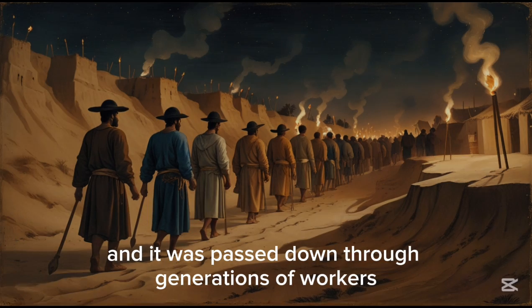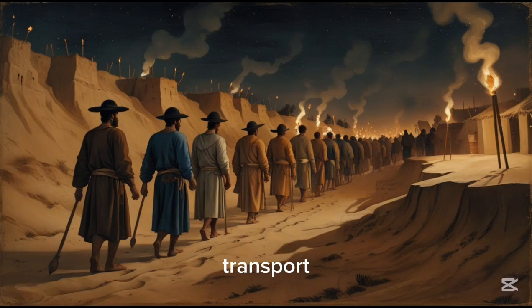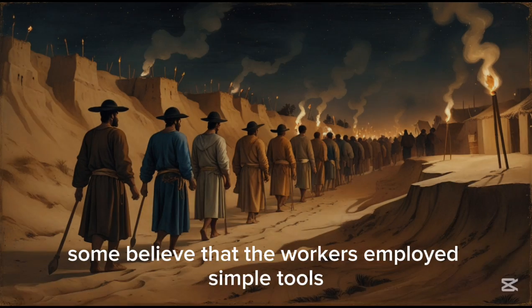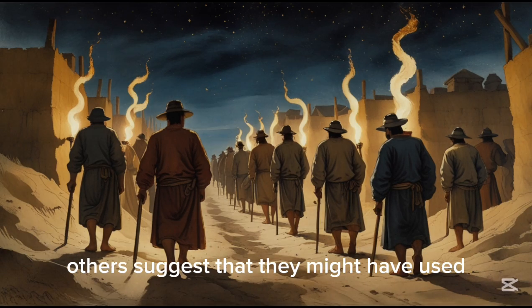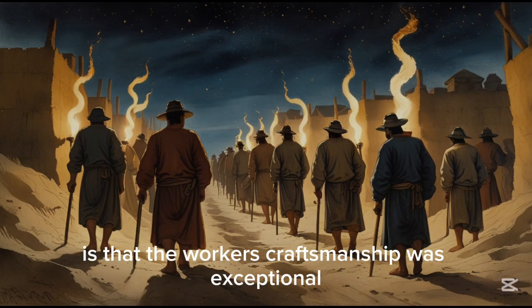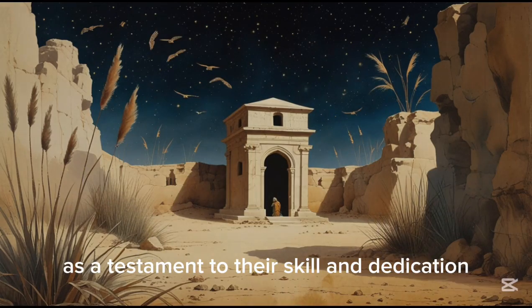through generations of workers. Historians still argue about how the workers were able to achieve such precision in their work. The methods they used to cut, transport, and position such heavy stones are still a mystery in many ways. Some believe that the workers employed simple tools, such as copper saws and wooden levers, to shape the stones. Others suggest that they might have used more sophisticated techniques, like wooden cranes or ramps, to move the massive blocks. But what is clear is that the workers' craftsmanship was exceptional. Even after thousands of years, the tombs they built still stand as a testament to their skill and dedication.